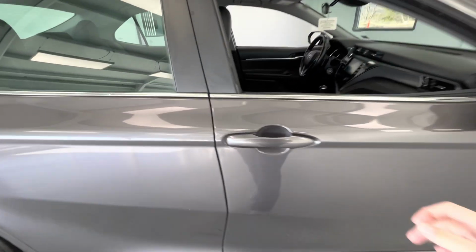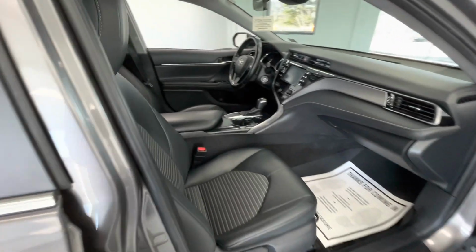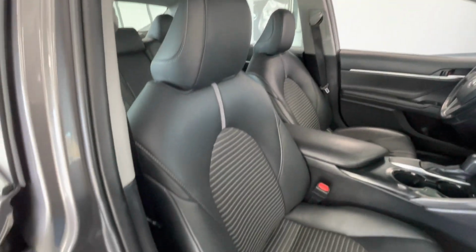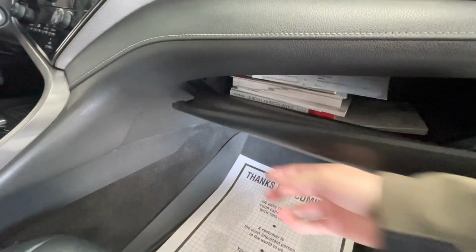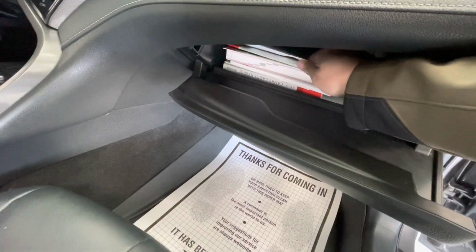Moving forward, we'll go ahead and show you guys the interior. The interior of this vehicle will come with a premium black leather, along with a black dash. While we're in here, we'll go ahead and get out the inspection sheet to show you guys the tire depth as well as the brakes.